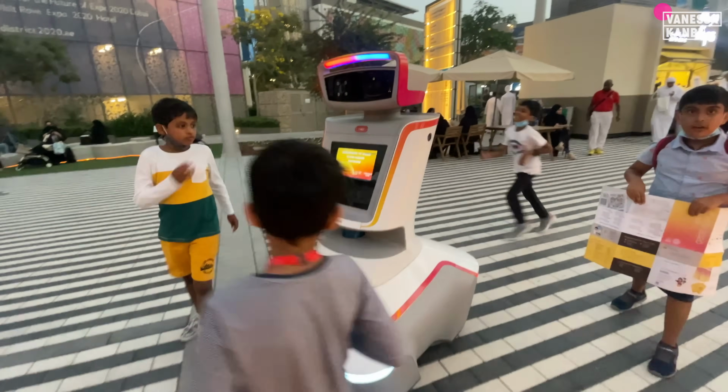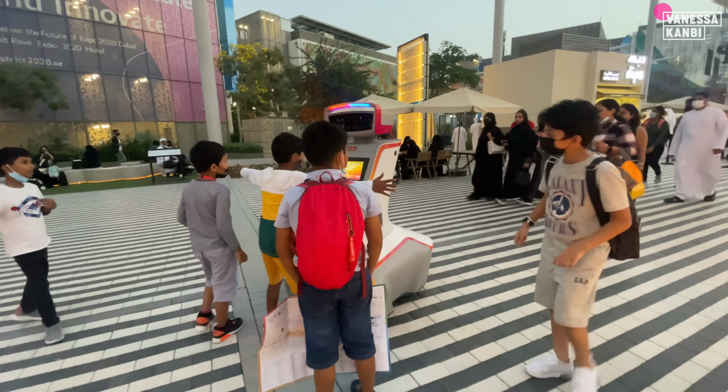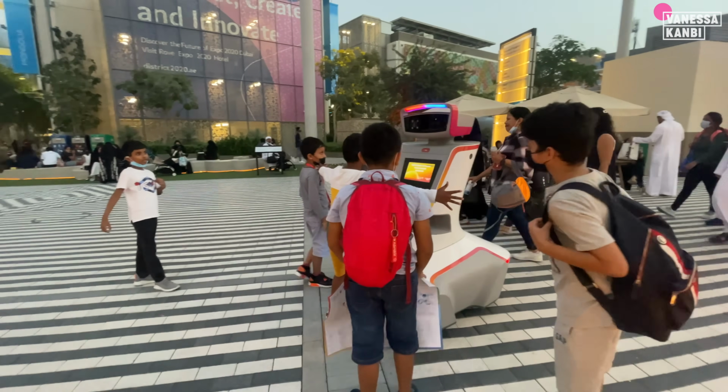Masks are no longer required when outdoors, but for your safety and the safety of others... I'm in charge of the security here. Please let me through.